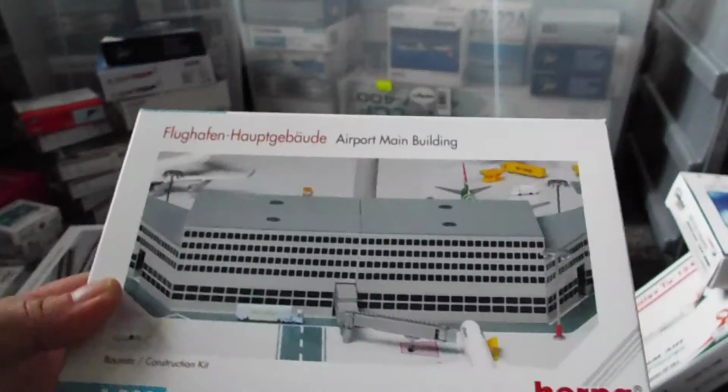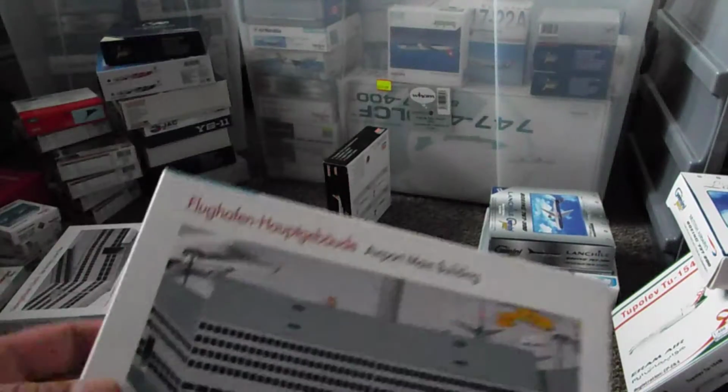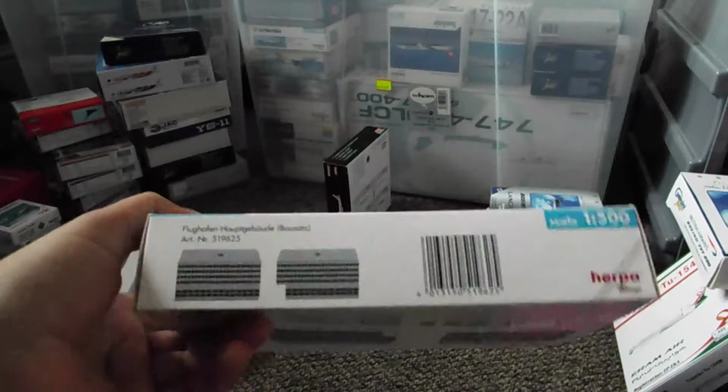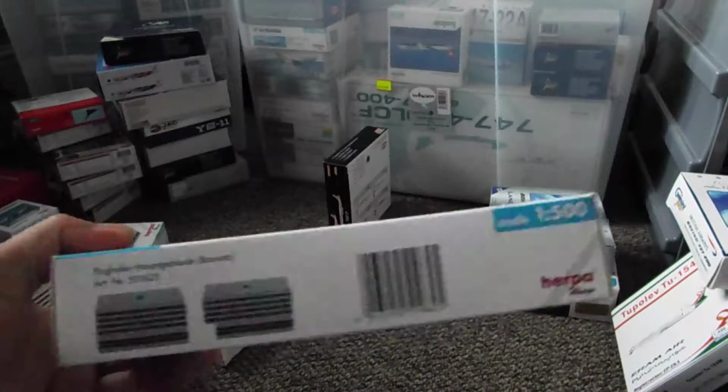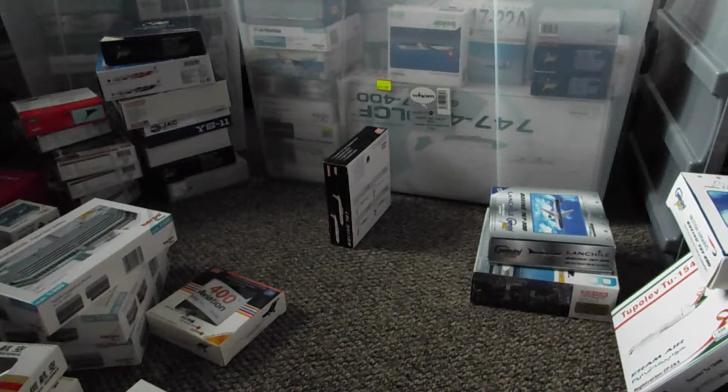If you find them on eBay, they will probably be gone. If it's an auction, you will see people fighting over it. There will always be a lot of bidding on items like these, because people just want to expand their miniature airports. It's as simple as that.